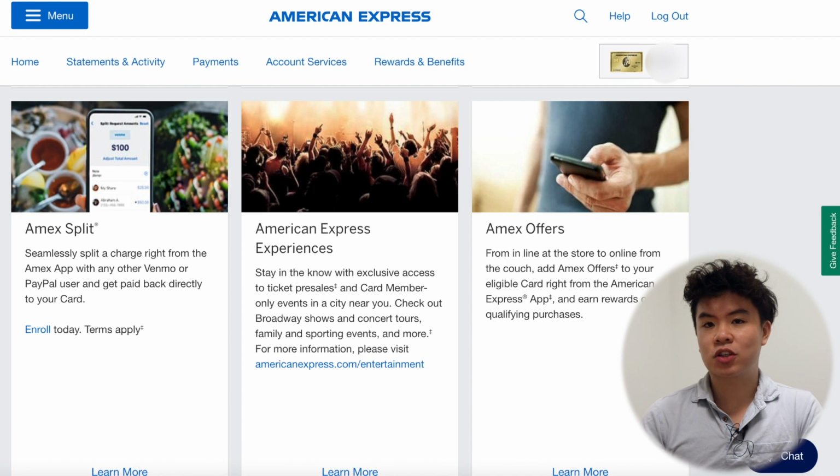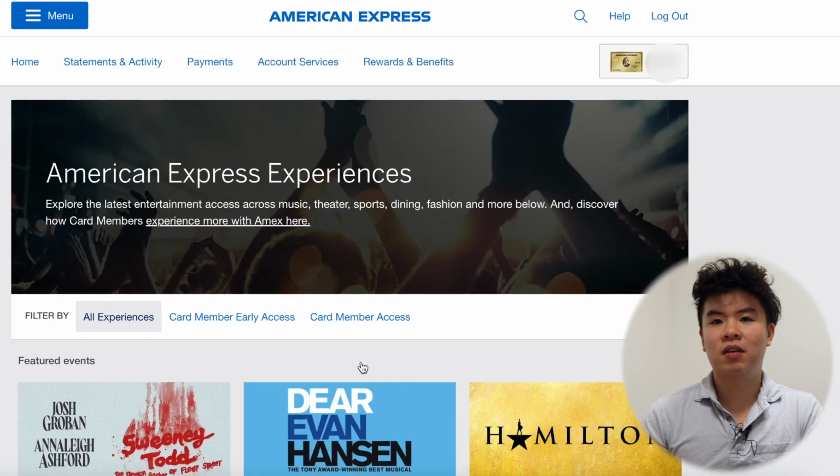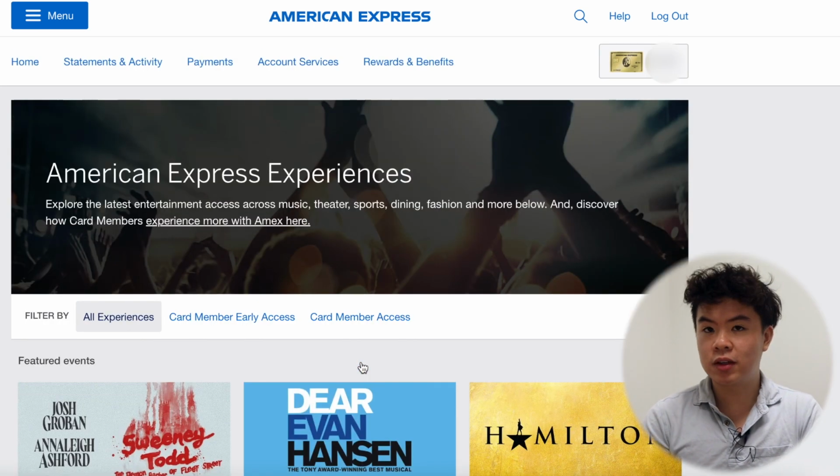Okay, let's move on to the next category, which is entertainment. So number 14 is American Express entertainment experiences. So as an Amex cardholder, you have access to many different entertainment experiences on the Amex entertainment website. Many of these exclusive events are card member only and even some invite only, which is like pretty fancy stuff. And you can get exclusive access and advance notice for shows, concerts, sporting events.